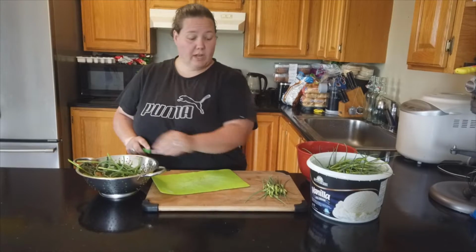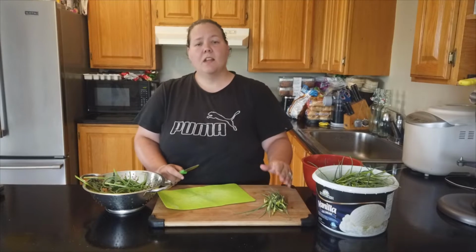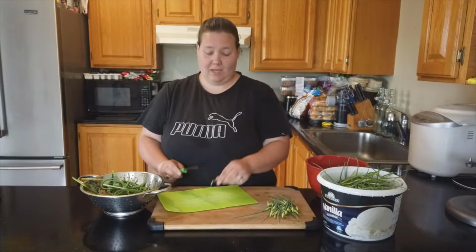Now, just because we're cutting off these end parts of the scapes, don't think that they're going to go to waste. Nothing here goes to waste. These are actually going to go to our chickens, and I know they're going to love them. Chickens will eat anything.